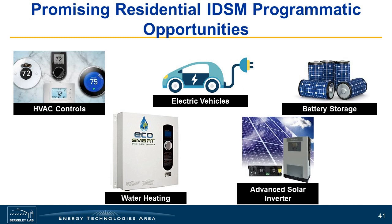So I'm going to give an example of one of my favorite utilities, and that's SMUD, Sacramento Municipal Utility District. They have been incredibly innovative in their program offerings. They started targeting customers that already have solar on their rooftops and offering them smart thermostats and storage as a strategy to manage the grid impacts of the high penetration of rooftop solar within their service territory. The program administrator, SMUD, also aspires to develop IDSM programs for customers which combine solar, storage, DR, and TBR, time-based rates. And this really does have the potential to defer distribution upgrades in their service territory.